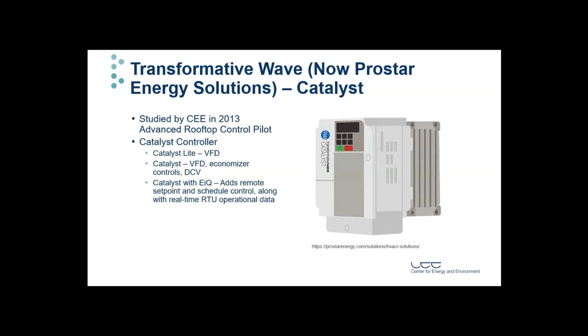So the packages I will be discussing in more detail are 5 that were field tested as part of this project. So first we have the Catalyst package. So this is the most well-known package available and employs a variable frequency drive on the evaporator fan as its main source of energy savings.